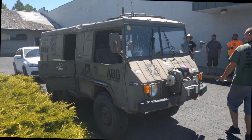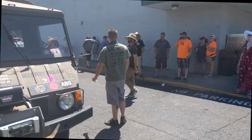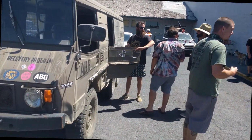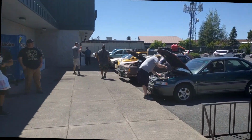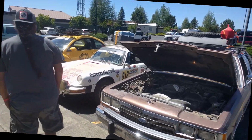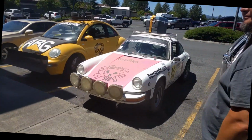One of the waypoints. It's like some Bi-Mart type thing out in La Pine. Someone is gambling a bloody Porsche.